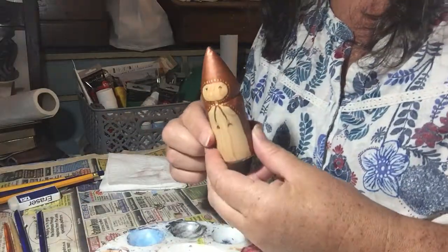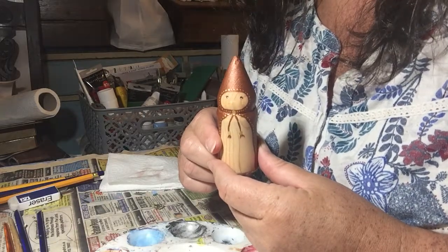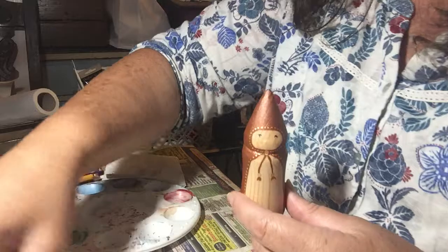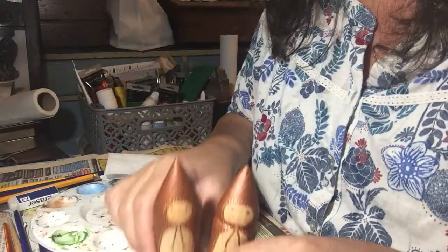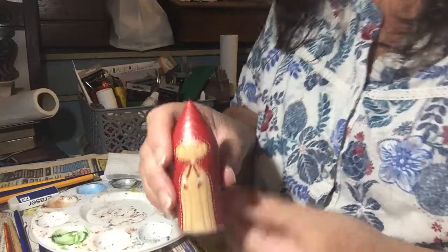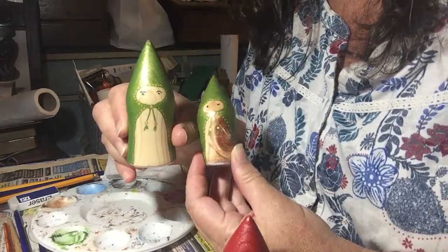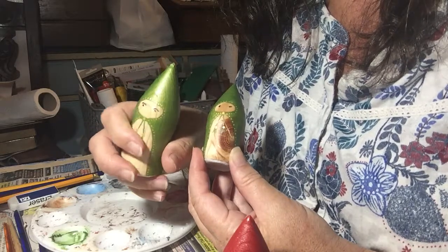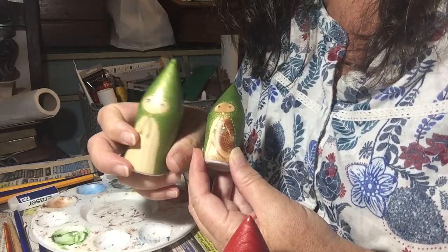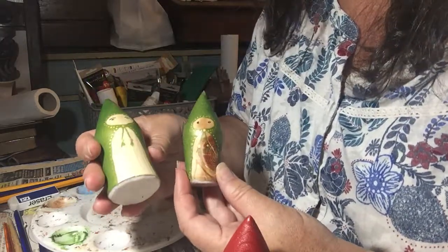There we go. Okay, so the characters that I finished this week. This little thing. Don't know what you could call it, whether it's an elf or something like that, I'm not sure. But there's 2 bronze ones, like that. Right. A red one and 2 green ones, and as you can see, I've left some of the wood natural because it looks lovely, just being able to see the wood and the knots and all the features in the wood.